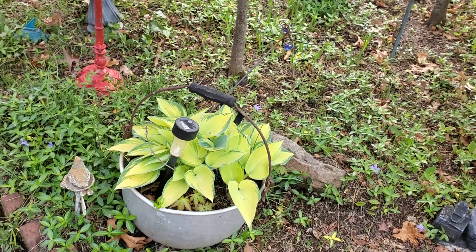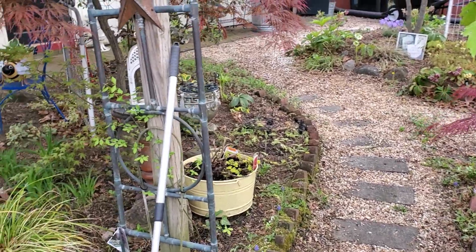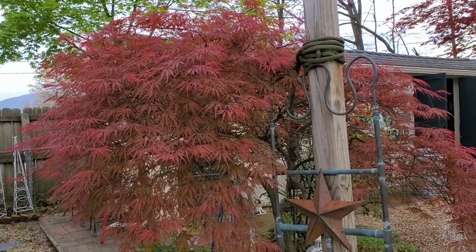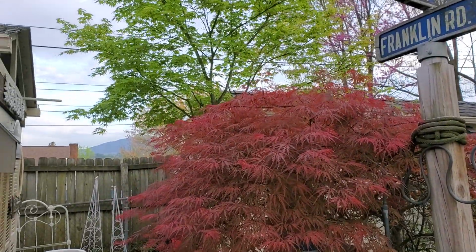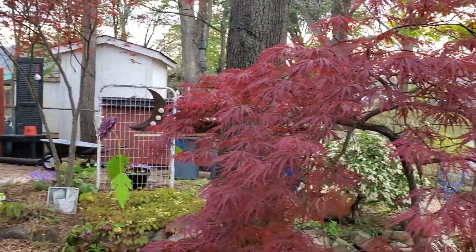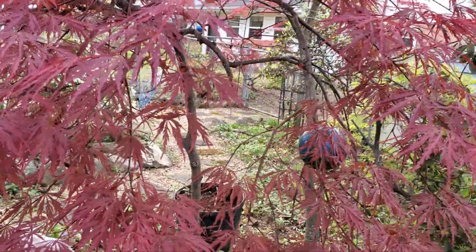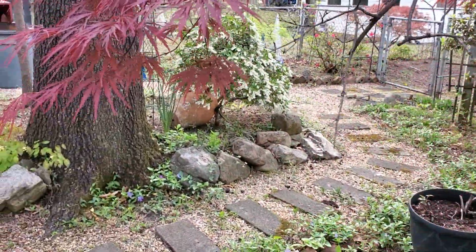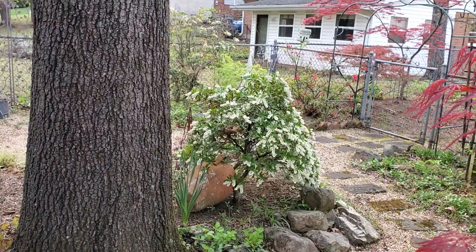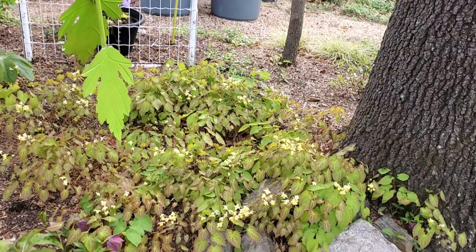Love this hosta. I think it is just a gorgeous one. Another beautiful Japanese maple or two. There's a tall one. I think this might be the Tamukiyama. Beautiful blooms on the pieris. And there's the little yellow blooms on the epimedium.